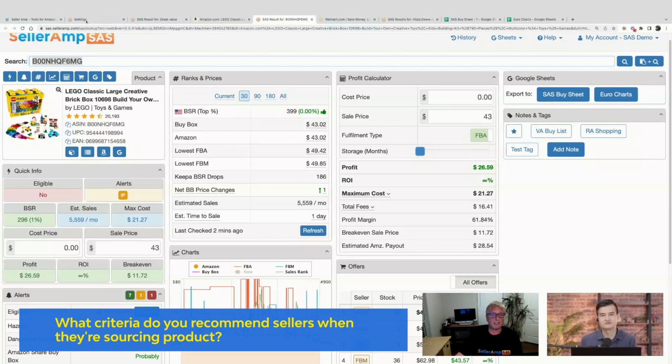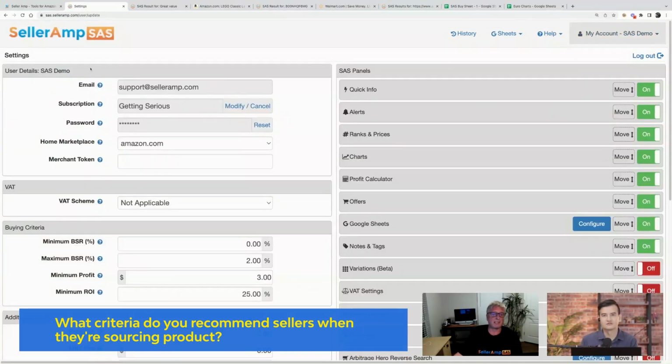Right. I'll go to the settings to show you what settings you can set. We don't force you to buy something, or to make this much profit or this much return on investment. You set your criteria and then we'll highlight whether it matches your criteria.